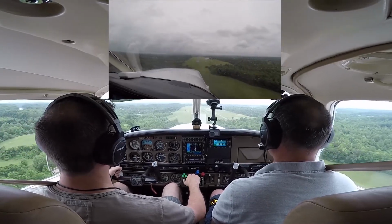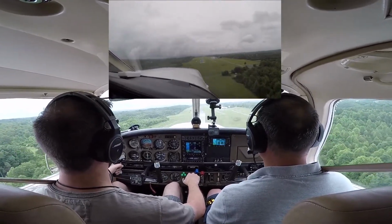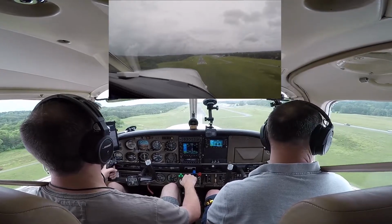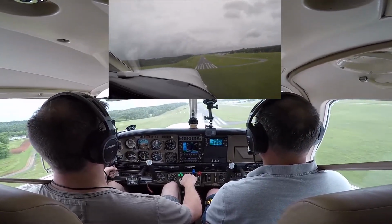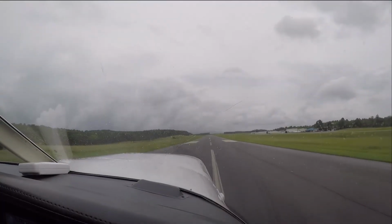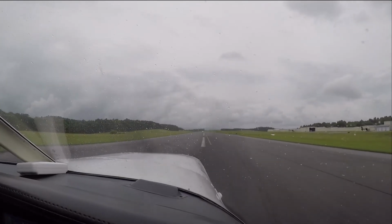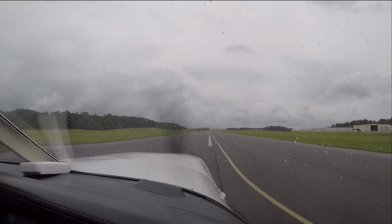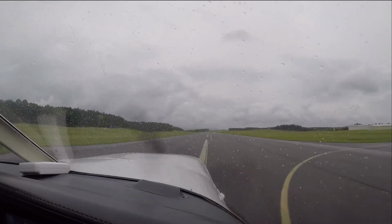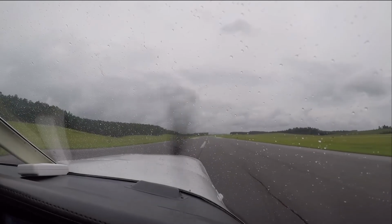Where's the flag at? Off on the left. Traffic, Skyhawk 276 Sierra Alpha, inbound, 14. See it. 99s. No wind. Speed, where you're shooting for on that approach? 95. 90, 95. All right.